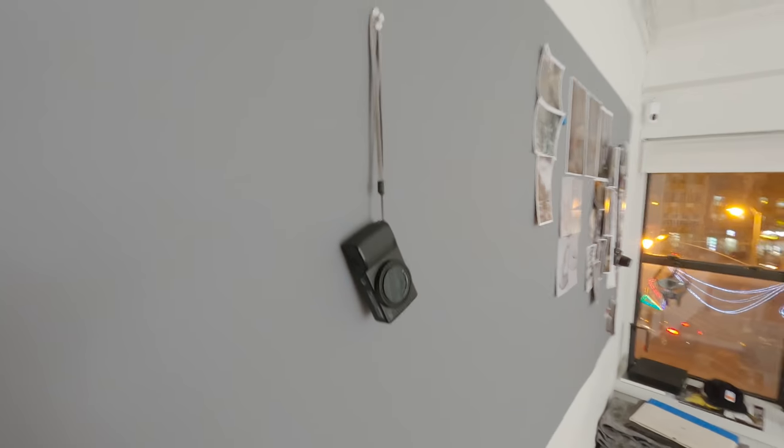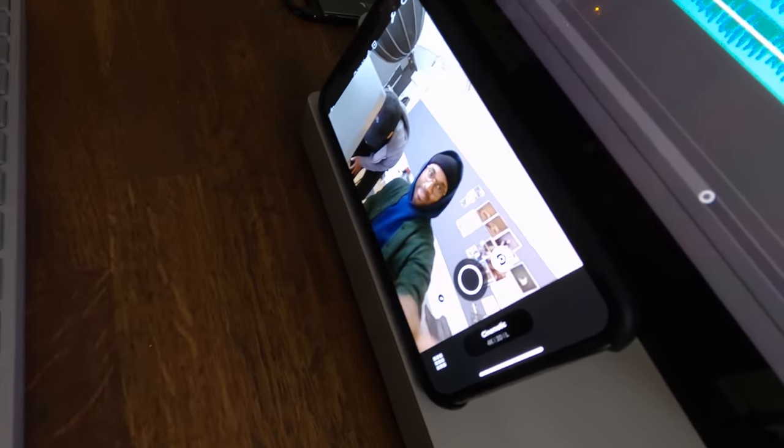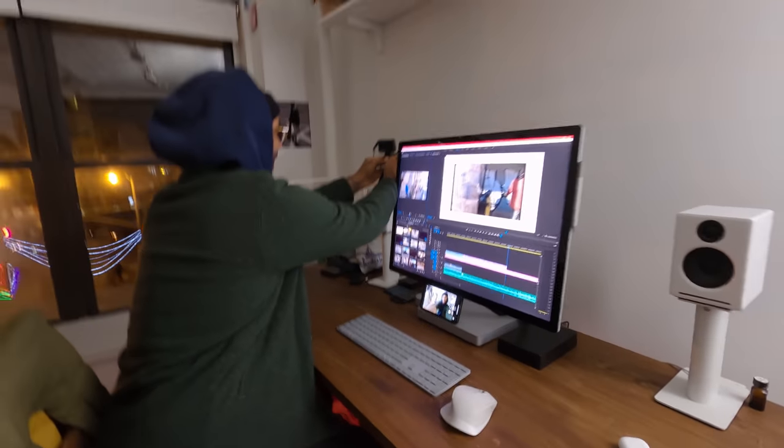Setting up the studio for the shoot, and we put our cameras on the wall. Product placement. Super obvious. And by the way, we will film everything on the GoPros. GoPros for life. Yep. Potatoes for life.